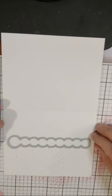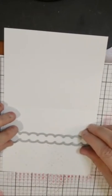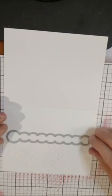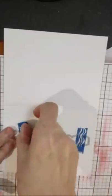Now, I don't know, have we done a live with the zip strip, Tom? No, we have not. This is the zip strip die. This came out last summer probably. I'm going to tape it on the back, and then I am going to run it through the die cut machine. My die cut machine is on the floor. Hang on, I'm going to die cut this. We'll be back.